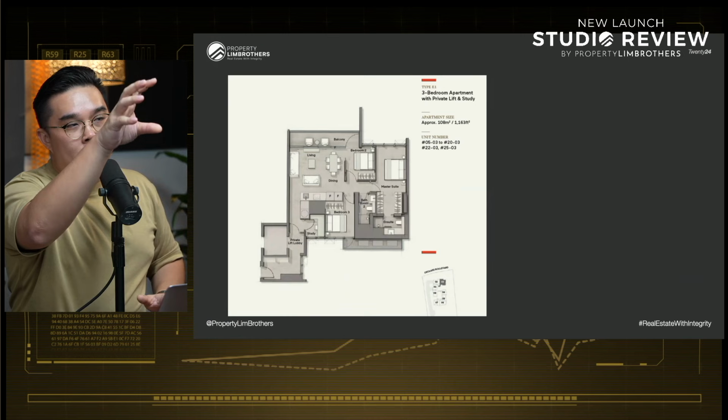Mr. Leong, can we go back to this three-bedder? Yes, with this three-bedder, I think they have stayed the same all throughout the unit configuration. This is what I also call a trifecta. Why is it a trifecta? Because you have one bedroom at the top, then two like that, so it's in a triangle kind of layout.